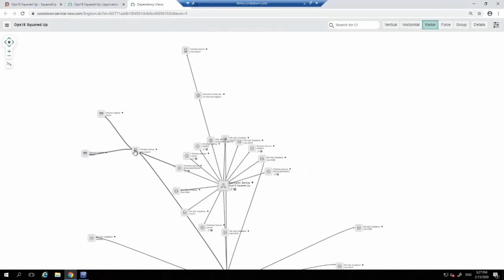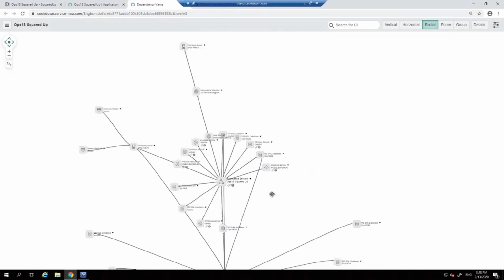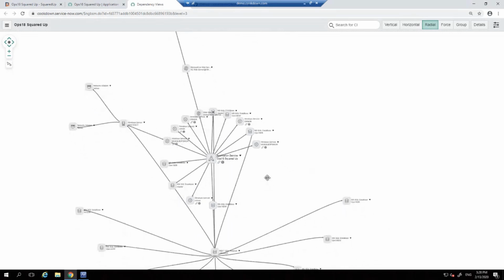So an important point about this is nowhere in VADA did we specify anything to do with the network adapters of this Windows server. As long as they exist in ServiceNow, so that could be by being pushed up from Cookdown Discovery, or it could be from another discovery source in ServiceNow, let's say the ServiceNow SCCM connector, for example, all of that data is available in the context of the enterprise application. So we can layer effectively that data and get a kind of nice layering effect going here. So there we go. That's the results in ServiceNow.